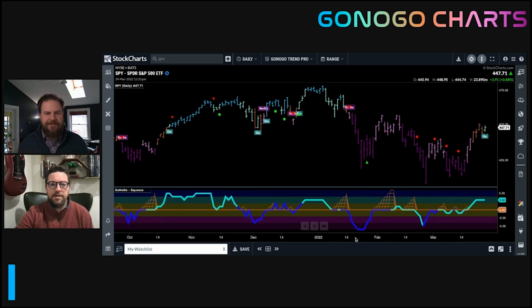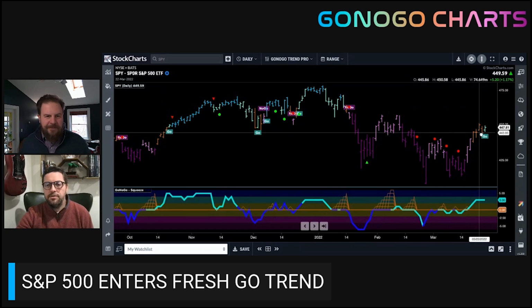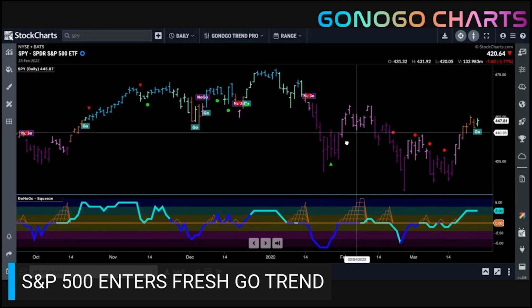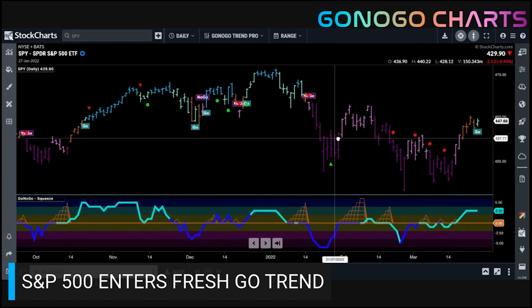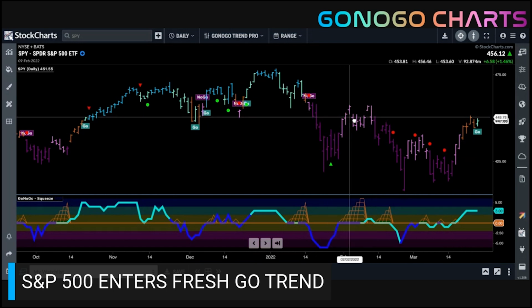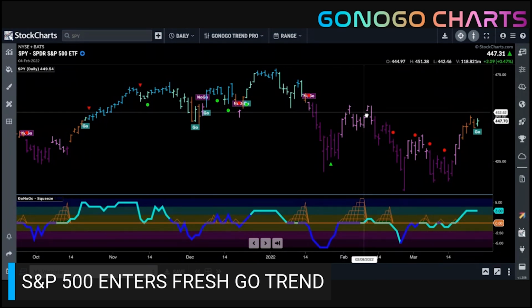Yeah, obviously enough has happened this time around with price movement to signal a new go on the go-no-go trend. And this kind of strong rally, I was looking at it and comparing it to the rally we saw here, end of January into February. This was another really strong rally, and we were talking to Dave Keller in and around here about this level being resistance, and what would happen next.